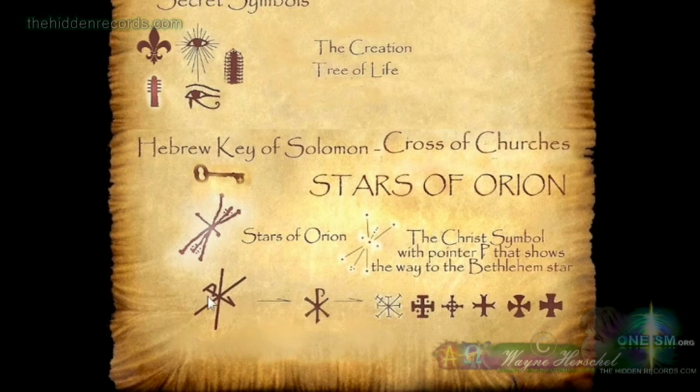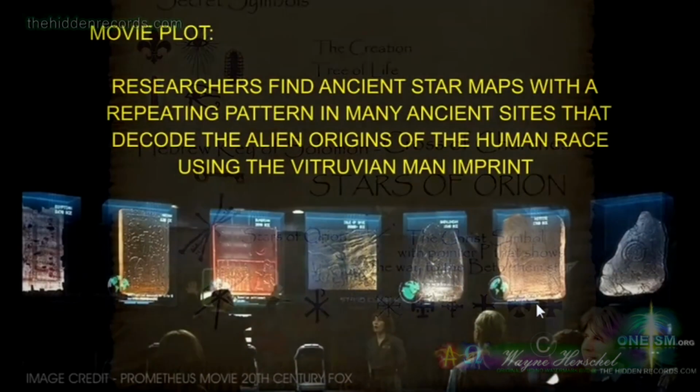The Chi Rho is also a component of the cross of the churches. It's the Pleiades P with the cross of Orion together. You'll see how the cross has evolved over the ages.